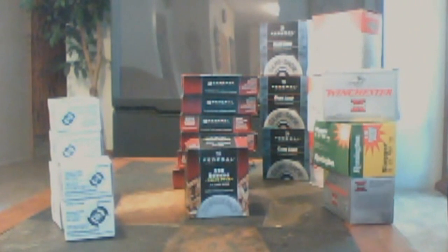So there it is, guys. That's the ammo stockpile as of today, which is October the 21st, 2010. I'm just working on a little bit at a time. I'm trying to throw everything in there. I'm not trying to just do all food and water, or all protection, or all whatever. I'm trying to do a little bit at a time.